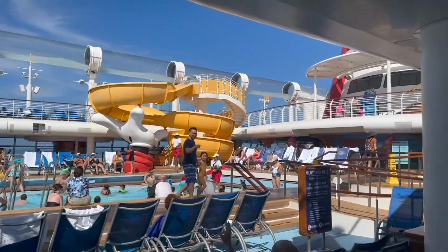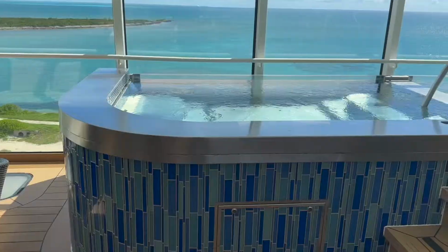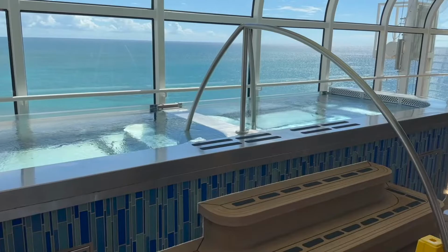At this point, the ship was relatively empty, but there were some people in the main hot tub, so we made our way over into the Quiet Cove area, which I believe is what the 18 and older area is called, and that hot tub was empty, so we relaxed together in there for a little bit before heading back down to our room.